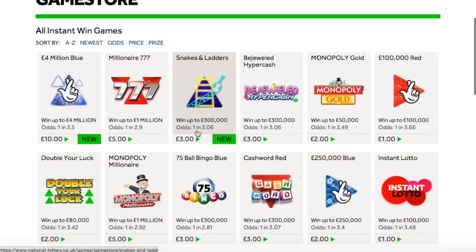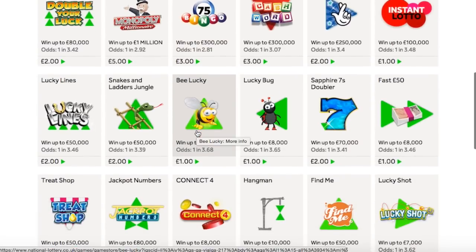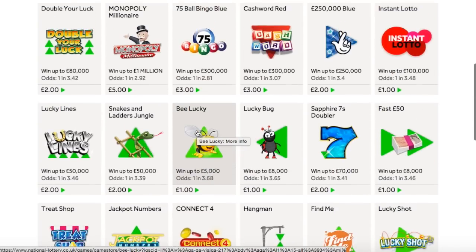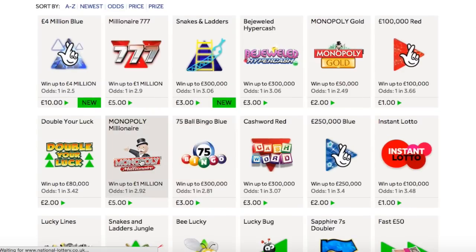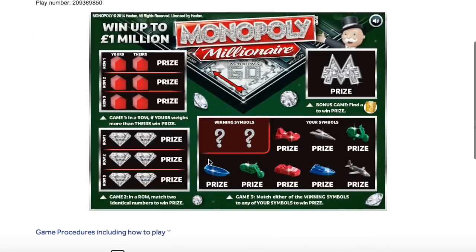Games. I think that's the only 2. I don't think there's any more new ones on that. No, there's not. Instant Lotto still on there, no? Monopoly, let's have a go on the Monopoly, shall we? I should definitely get a £2 Monopoly one on there.